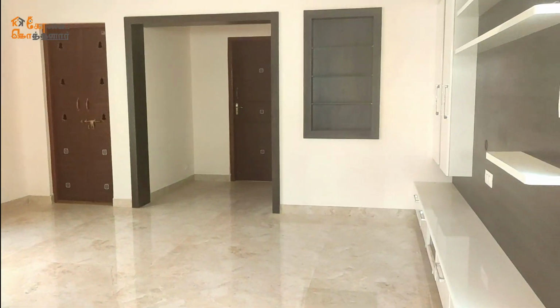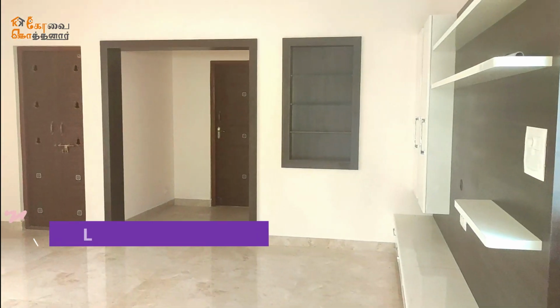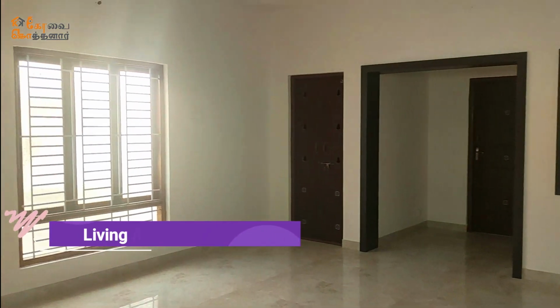Let's enter into the house. The living room is spacious enough with 16 by 16 size. The flooring is done with white designer tiles.